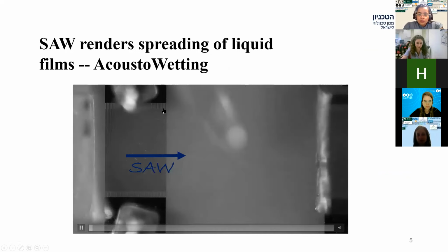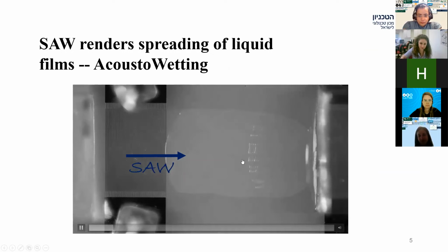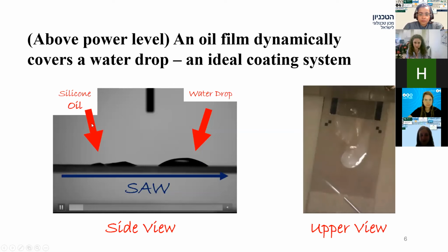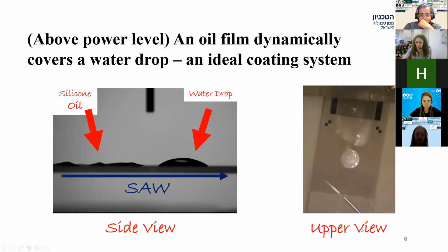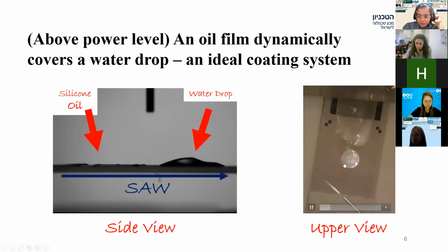In this video, we can see how the surface acoustic wave spreads the liquid. The surface acoustic waves propagate from left to right in this video, and you can see that the silicone oil film starts to flow. Sorry, okay. In this slide, we have 2 videos. One from a side view, and the second one from the upper view. As you can see on the left side, there is a silicone oil film that moves under the actuation of the surface acoustic wave and fully covers the water drop. And here we can see the same from the upper view.